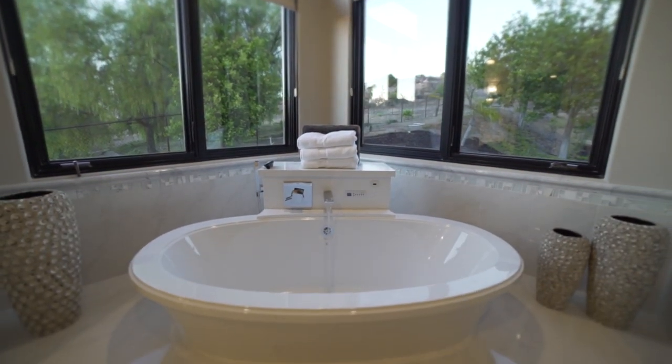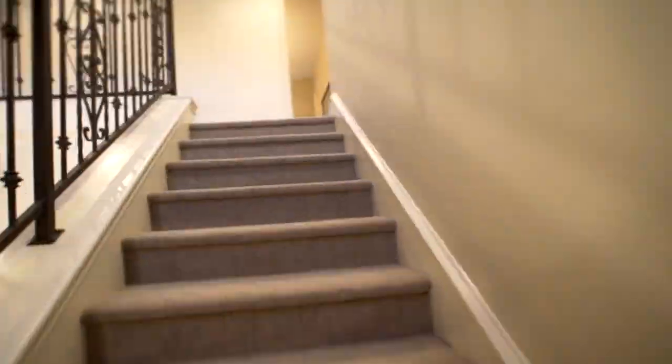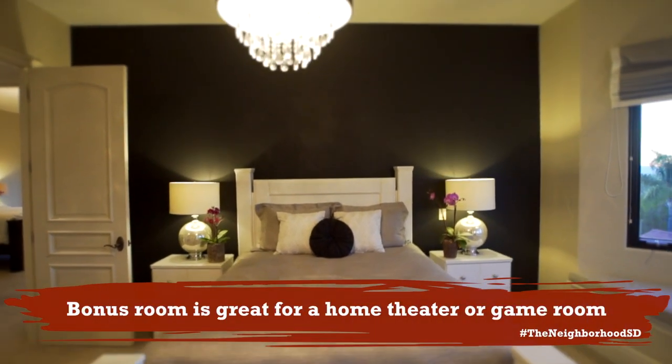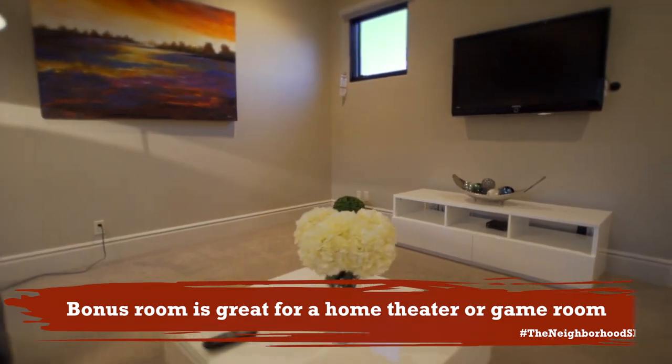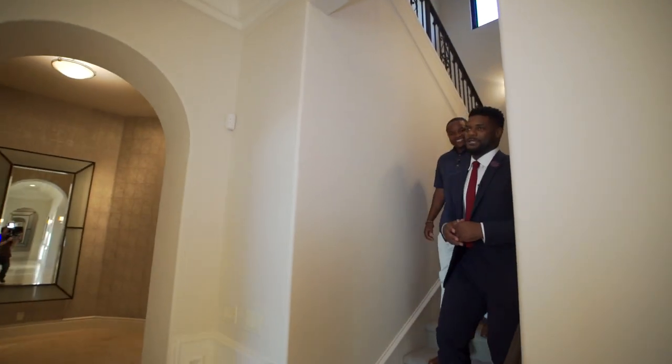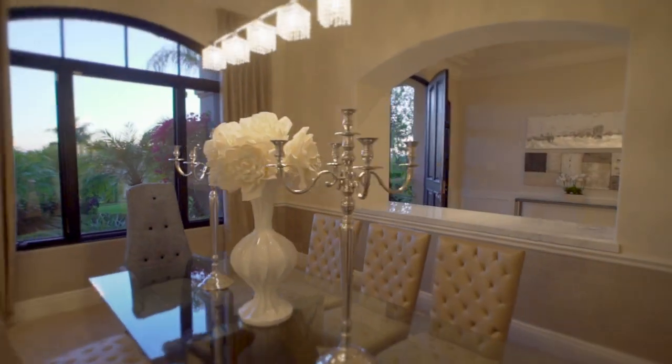All right, so let's backtrack. We hit the left wing, but we haven't been upstairs yet. Are you ready? Let's do it. You've got 2 bedrooms and this bonus room. We'll just give you a peek. Check it out. This is my favorite piece. We're going to first gaze over here at this beautiful formal dining area.